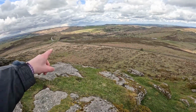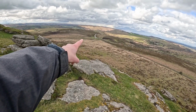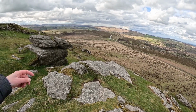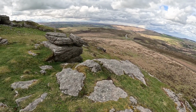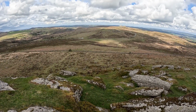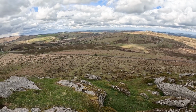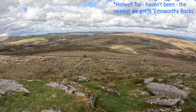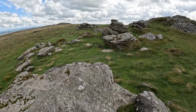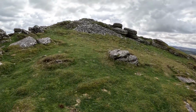There's another car parking down there, and there's another track. You can get to the tor from that wall corner there near the cattle grid, and there's another road that joins on. Where does that go? That's weird. Hay Tor looking good. Saddle Tor in the shade. Not sure what that one is. Okay, there's some cans over there. We'll have a look at that in a minute. Let's try and get up here to the real top.